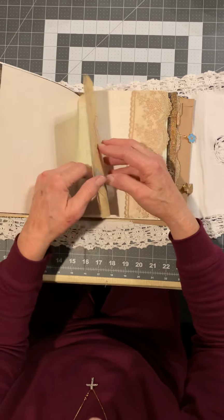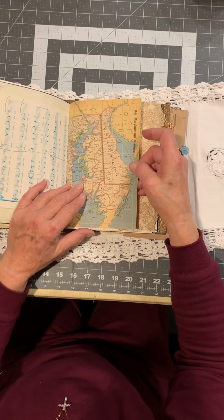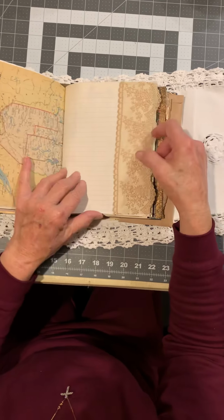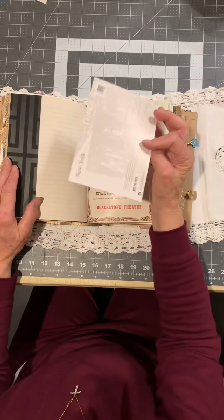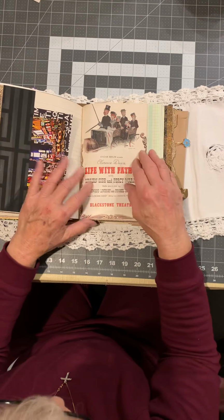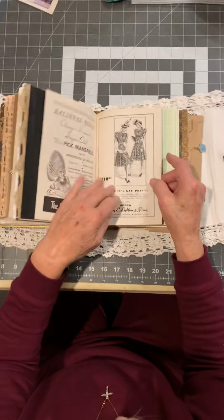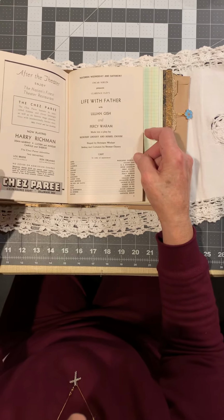Fourth signature, handmade paper, music. This is Maryland. That is where Wynter's father lives, so that's why I included that. Charms, pocket, postcard from New York of Times Square. This is a great playbill from Life with Father, so I was so excited when I found this for her. So this is vintage, of course, and I hope she enjoys having this.